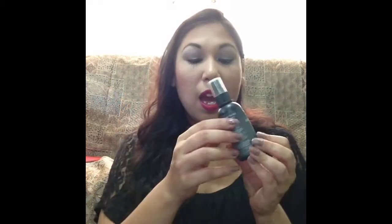Anyhow, I have that, and to set it all, I have this NYX Matte Finish spray, and I really like this. I don't know why the bottle gets all dented up when you use it. This is also in my Need to Finish.